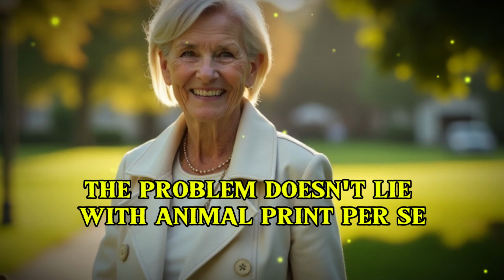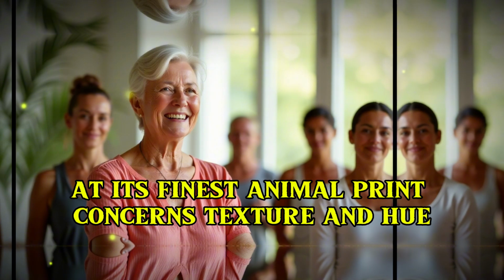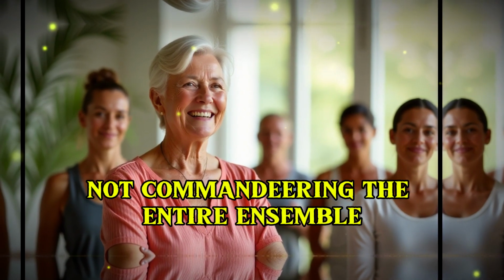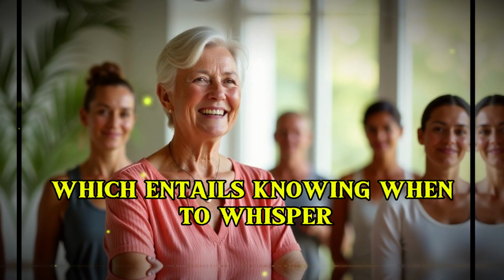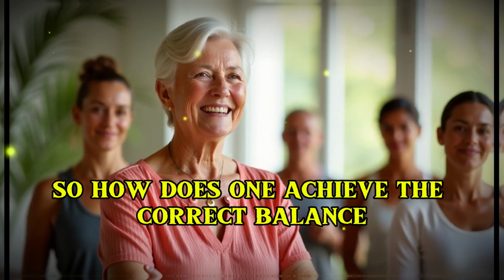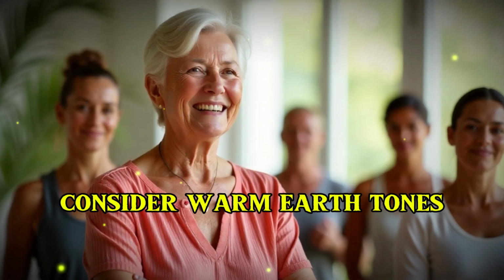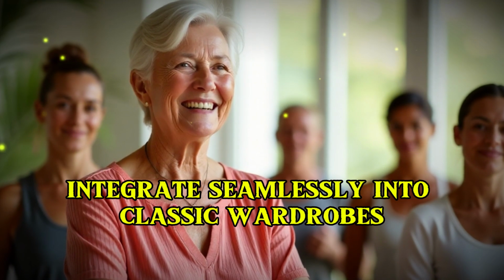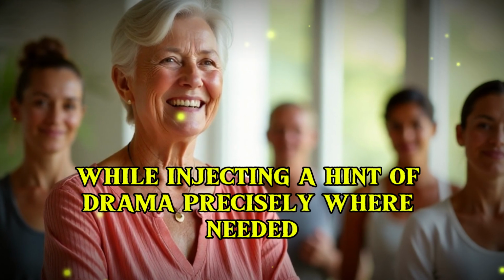The problem doesn't lie with animal print per se. It rests in its application. At its finest, animal print concerns texture and hue, not commandeering the entire ensemble. Mature fashion emphasizes refinement, which entails knowing when to whisper and when to assert boldly. So, how does one achieve the correct balance? Begin with subdued palettes. Consider warm earth tones, beige, taupe, deep brown, and soft black. These colors integrate seamlessly into classic wardrobes, while injecting a hint of drama precisely where needed.